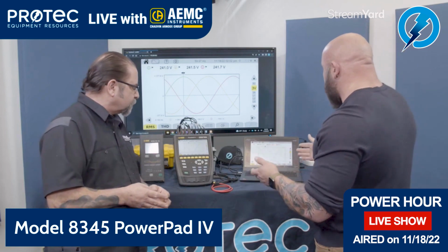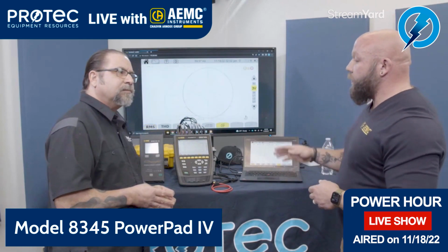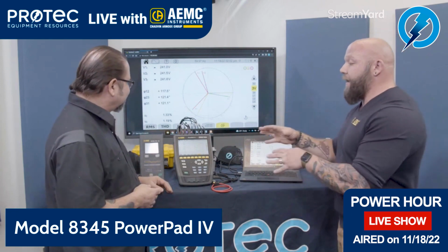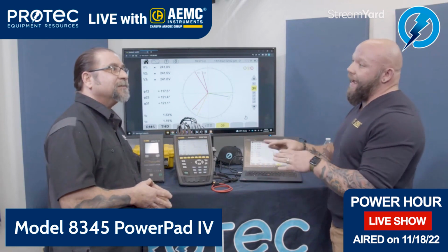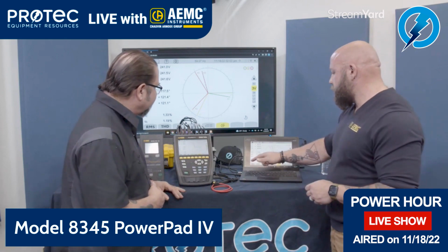into my computer. So for instance, I can switch to my phasor here on my computer, and you'll see it pulls it up on the instrument and on the screen simultaneously. As data is coming into the instrument, it's coming into my computer as well too. This makes a great three-phase multimeter at a distance, essentially. That's a very, very nice feature.